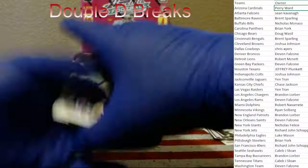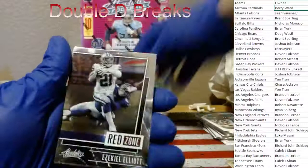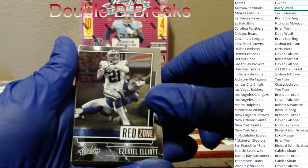All right. Green Drew Brees. Green OBJ. Here we go. Nice green Chase Young for the Redskins, I think. Didn't he just get put on IR, or am I thinking of somebody else?